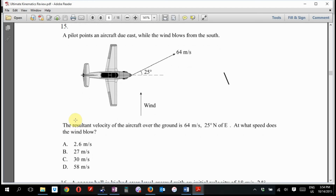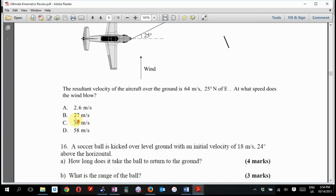Oh, here is an airplane-ish question. And in fact, here they're asking you to find the wind. This would be a good example, Cade, of not finding the ground speed, but finding something from the other side. Okay, so this would be a good answer to your question.